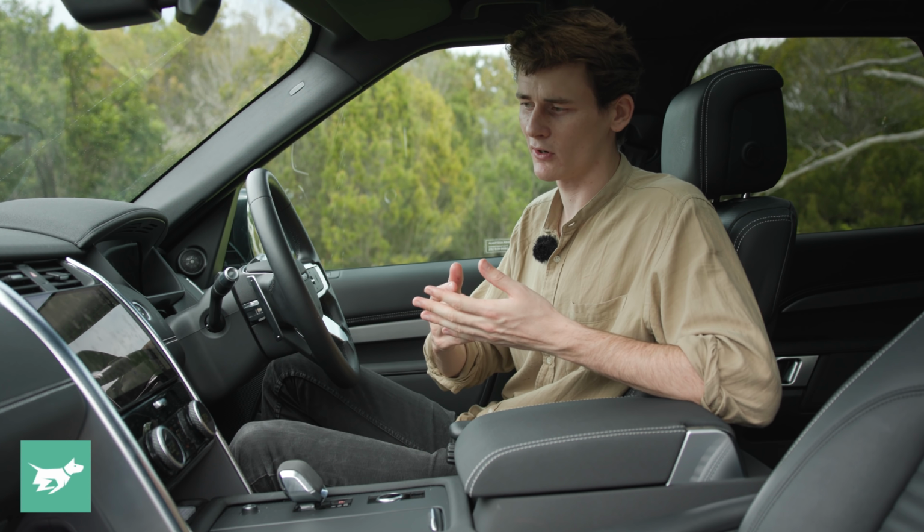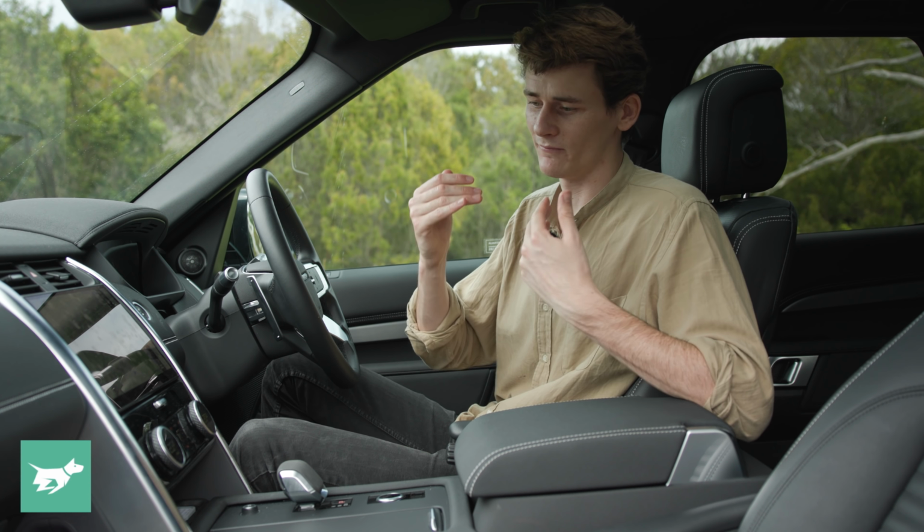So it's a bit of a funny one because doing all those options brings this car's list price before on-road costs, this SE spec, which is a mid-spec, above the HSE, which is the top specification pack you can get for this Land Rover Discovery. So it's kind of like you can configure the car however you like, which I understand is something that people are going to love. Certain people are going to love that, but it can be a little bit bewildering on the configurator.